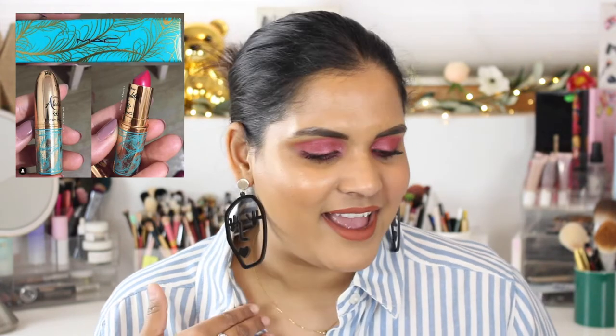Okay, this one got me really excited from MAC. They are doing a collab with Aladdin, and this packaging is so cute. I don't think I would buy it, but I think it's such a cute idea. With the movie coming out, Disney is doing so many live action movies. I just saw the trailer for Dumbo. I know Aladdin, they're doing Lion King.